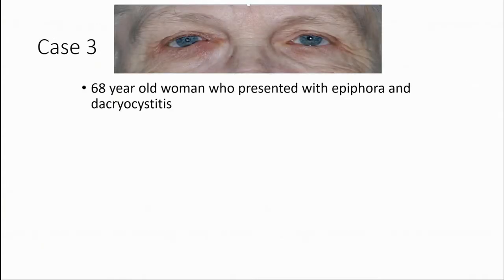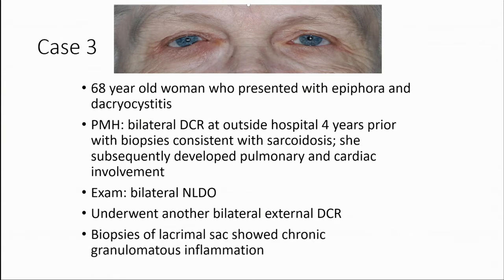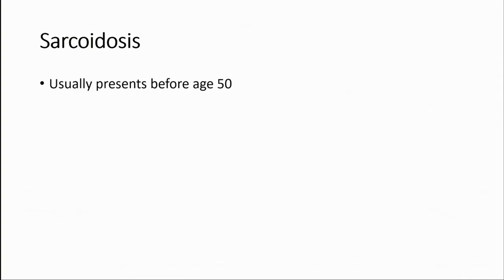Here's one last case I'm going to share with you of a 68-year-old woman. She presented with tearing, dacryocystitis. She had actually had a bilateral DCR outside. Biopsies were consistent with sarcoid, and she subsequently developed pulmonary and cardiac involvement. When she presented, she had bilateral NLDO again and had an external DCR on both sides. The biopsies were consistent with sarcoid. And 6 years later, she returned and had another tear duct blockage. So 3 on the left, 2 on the right, had another revision.